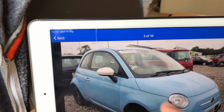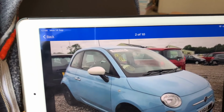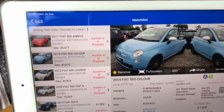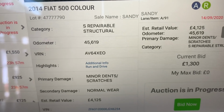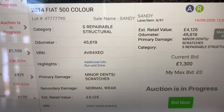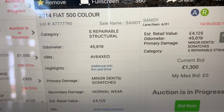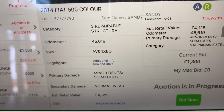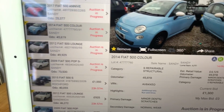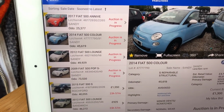It's a damn shame about that. But yeah, it's obviously had front damage in the past and that whole front has been painted, and for some bizarre reason they never did the rest of the car. But that at the moment is at 1,300. So again, that's a 64 plate. So, you know, I would sell that for approaching 3,000. So again, that one is worth bidding on as well, I think. And that's it for today.